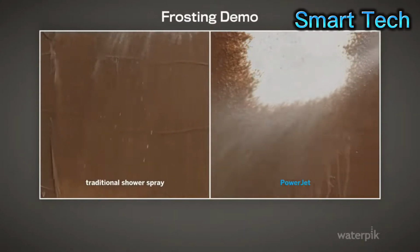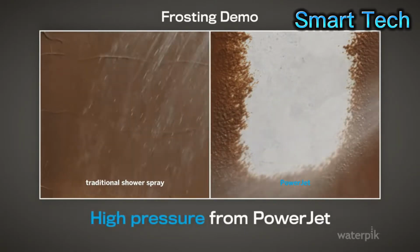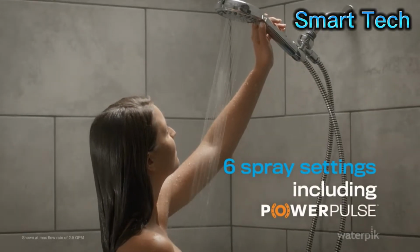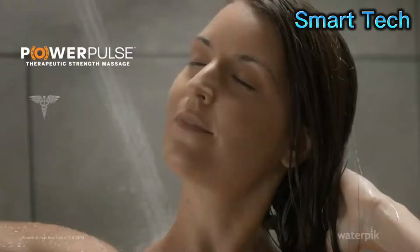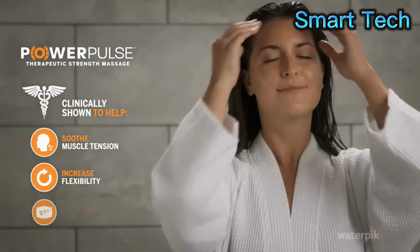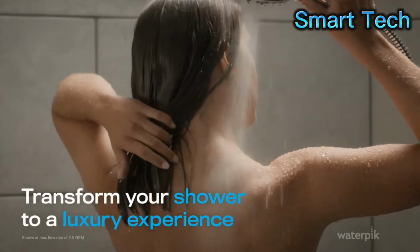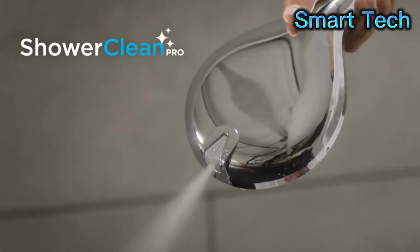In this demo, using cake frosting, see how the pressure from the PowerJet blasts through sticky substances compared to a traditional shower spray. Enjoy 6 other spray features, including our therapeutic power pulse massage, clinically shown to help soothe muscle tension, increase flexibility, and promote restful sleep. The Shower Clean Pro will transform your routine into a luxury experience and now makes it easier than ever to keep your shower sparkling.